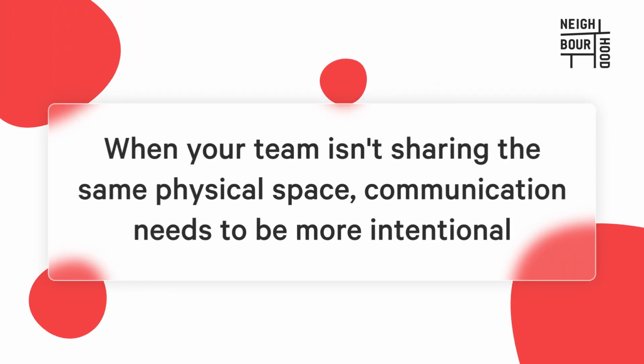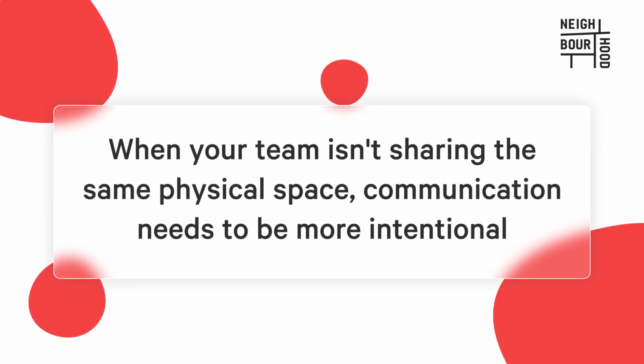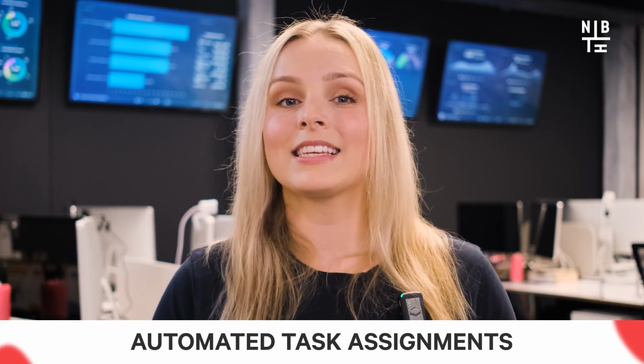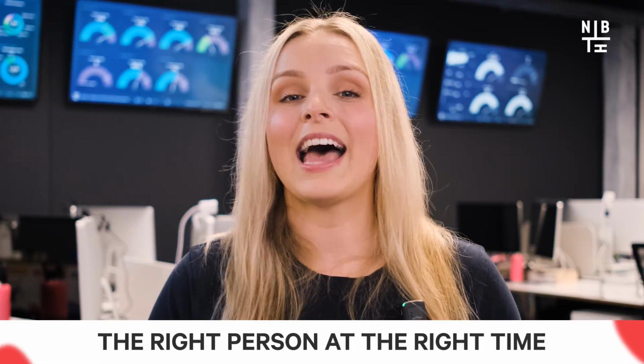When your team isn't sharing the same physical space, communication needs to be more intentional. HubSpot's task management system ensures nothing falls through the cracks. Set up automated task assignments based on deal stages so everyone knows exactly what they should be doing next. No more, "I thought someone else was following up with that lead" excuses. The system will automatically nudge the right person at the right time.